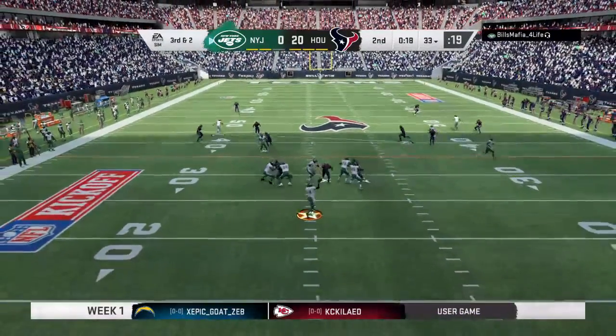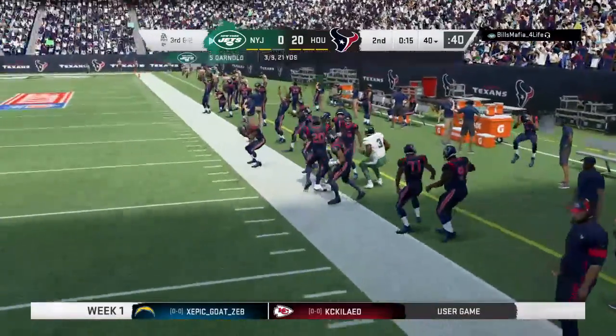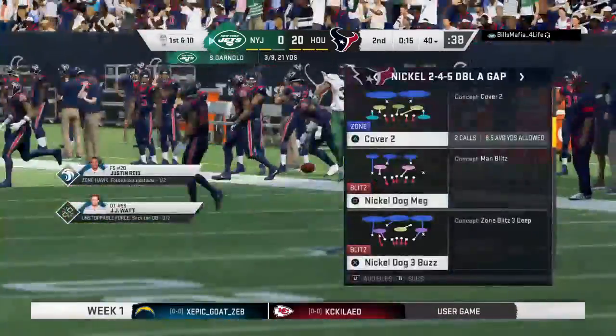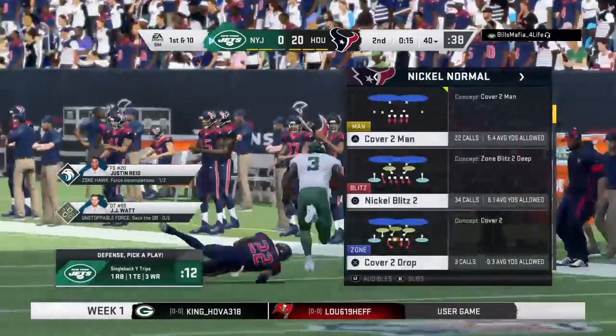To throw is Darnold. It's caught by Herndon. And he'll go out of bounds, it looks like, right at the 40. It's a 7-yard gain and good enough to move the chains.